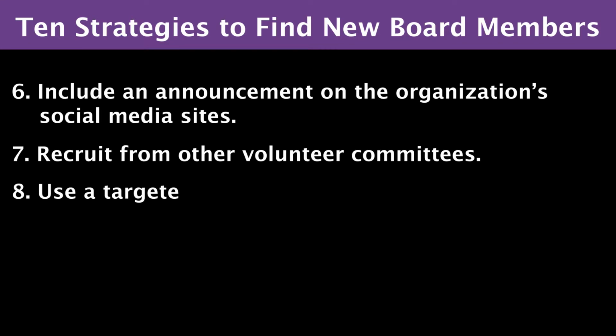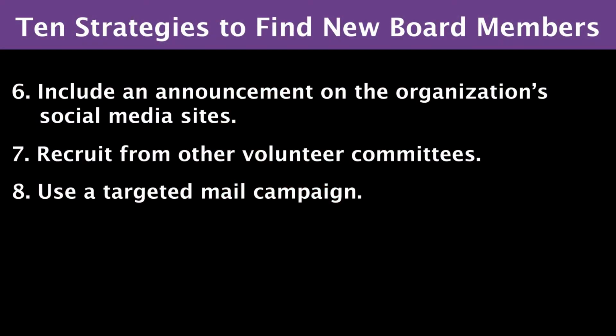Eight, targeted mail campaign. One of my clients did this really recently. He's the board chair, and he thought, okay, we did a board succession plan with them. These are the competencies we're looking for. And so which companies would have people that fit these competencies? And he actually sent a formal letter from the board chair to the company asking if any of their executives might be interested in being on the board.